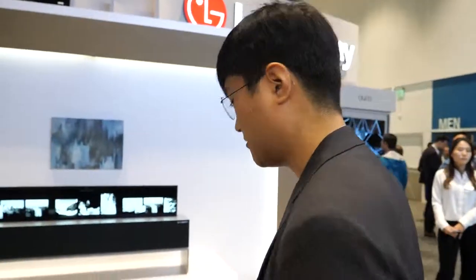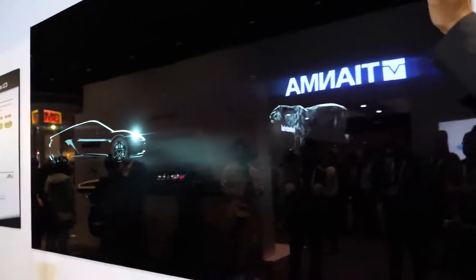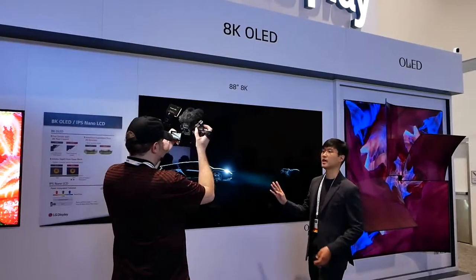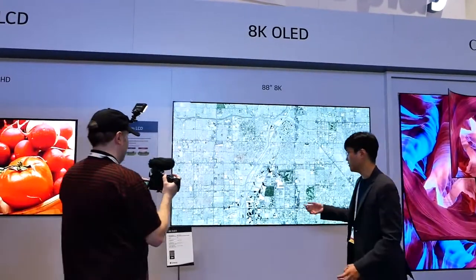It is. But this is SID Display Week 2019, I want to see 8K. Do you have some 8K? 8K. This is our 88-inch 8K. That's a lot of pixels, so it has 4 times the pixel density of a regular 4K display. Yeah. So that is closer to the mic.